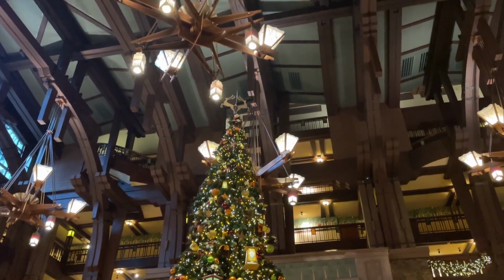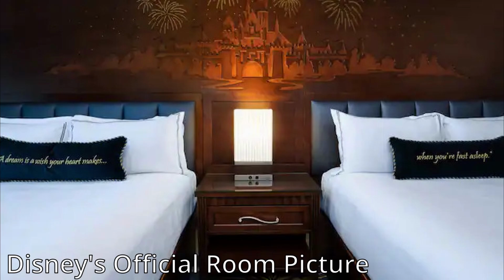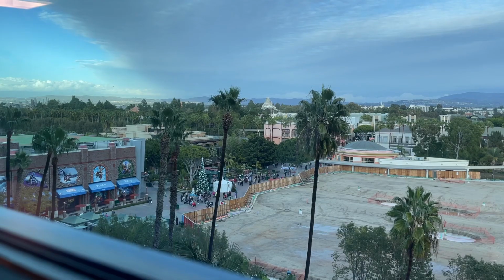As far as the other details of the hotel room, it was fairly well themed. There was a neat little display with lights and music. When you flicked on the lamp on the center table between the 2 queen beds, it showed some firework lights above the beds and played a little bit of music. It was the "A Dream is a Wish Your Heart Makes" lullaby song, kind of creepy.